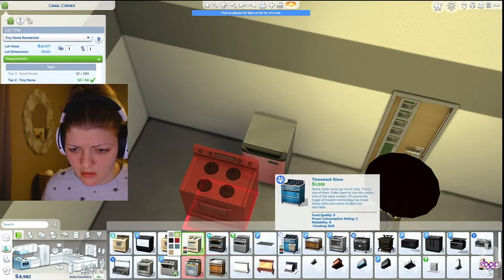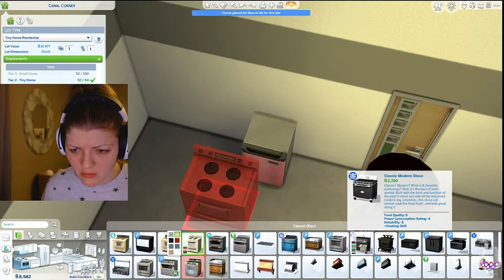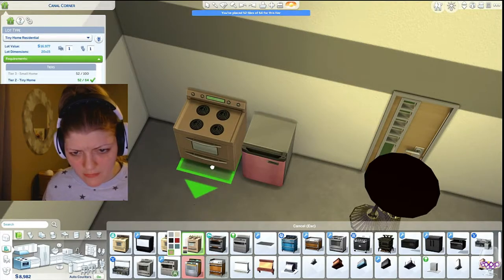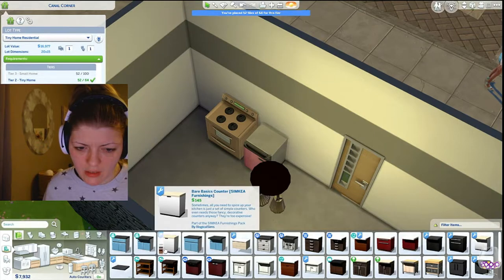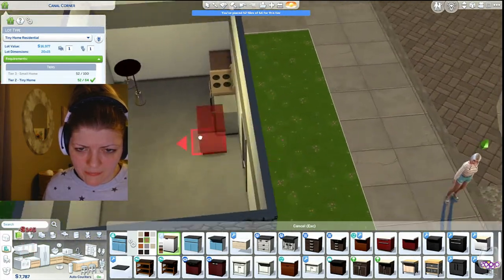Oh god. Two. Four. Like, we don't want power consumption. We want the smallest, correct? Pretty sure. Sure. Some of the ugliest kitchen slash house ever. Whatever. It's fine. 150. 145. Can I get a small counter? Okay. That's all you need, girl.